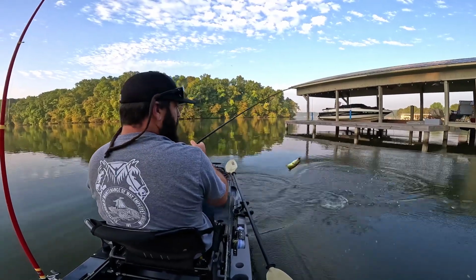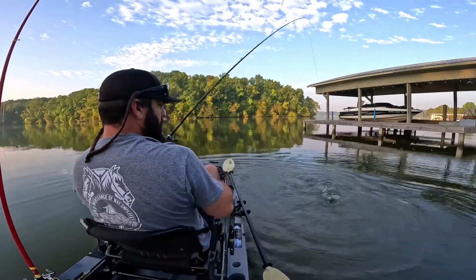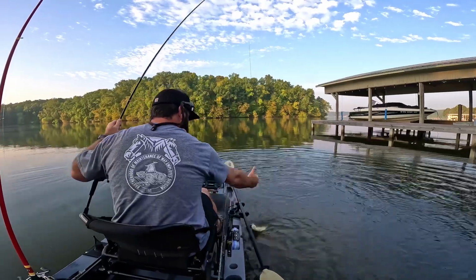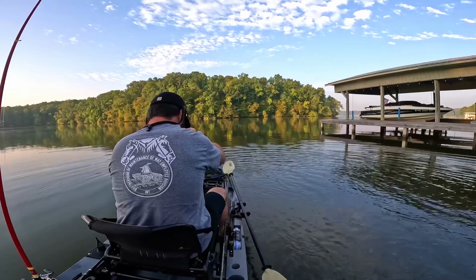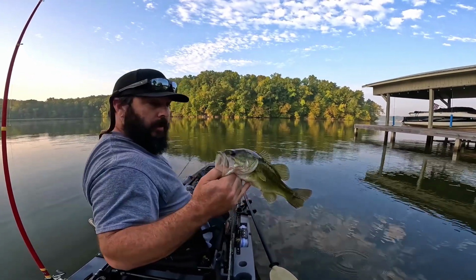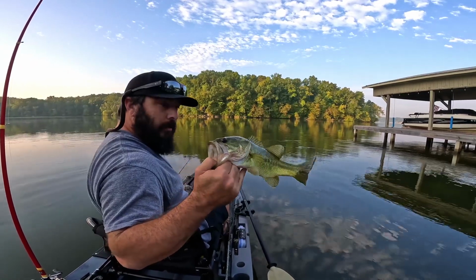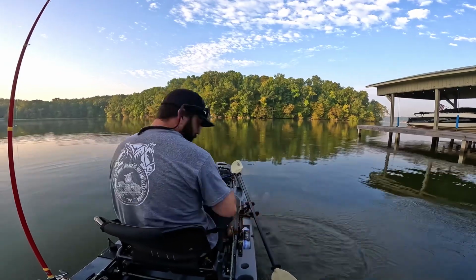There we go. He wanted that jig. Pitching this jig around the docks, and this little guy just come out and smoked it right before it got back to the boat. We'll take him for a start.